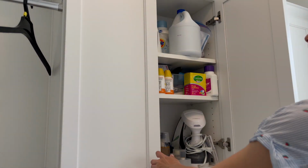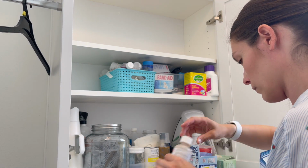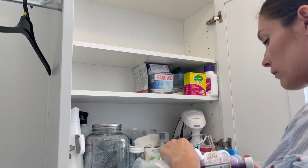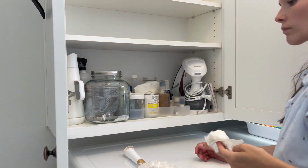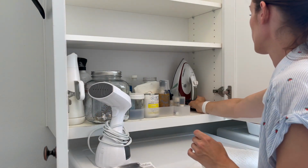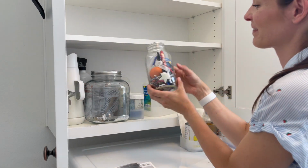And now I'm doing the medicine and laundry side. We've got tons of old prescriptions, so I'm just pulling out anything that is expired or anything that we are not going to use and paring everything down to what's actually necessary, and then just, you know, kind of a rinse and repeat action. Clear everything out, wipe it out, and minimize.